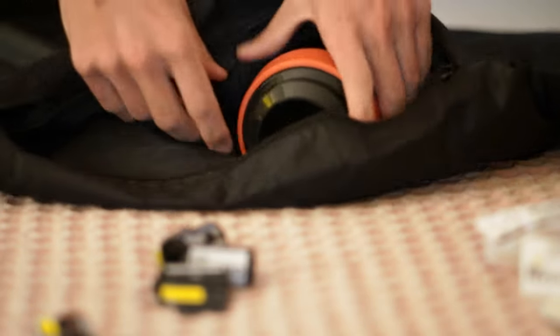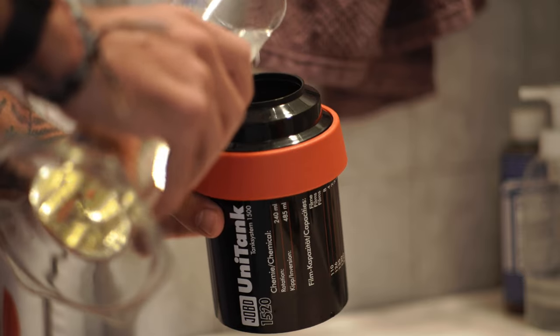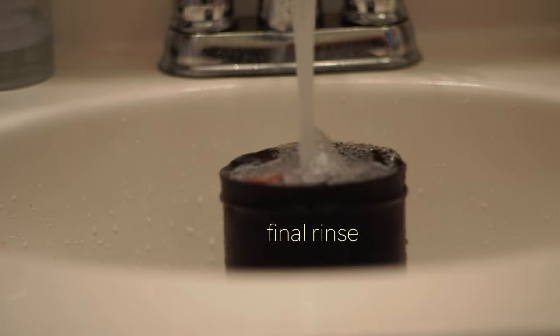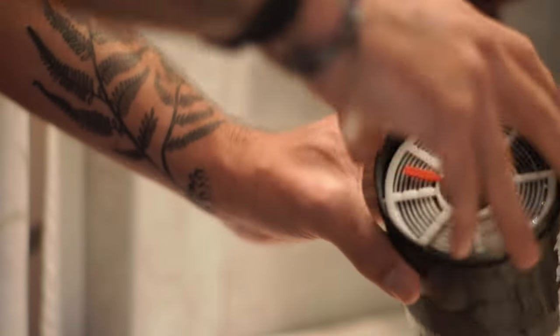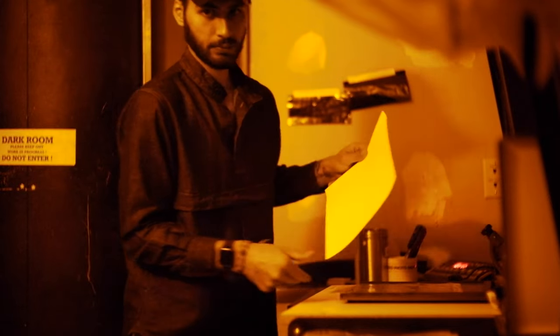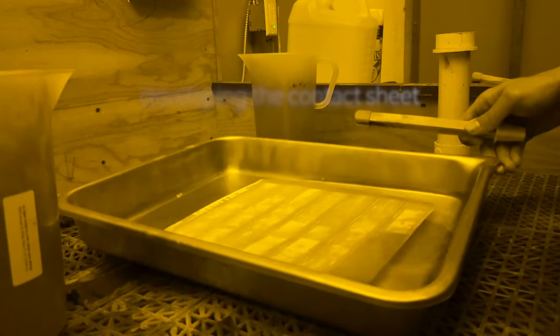I developed all four rolls on Thursday evening using Rodinal as the developer in a 1:50 dilution for 28.5 minutes, which is what I have found works well for this film when rated at 800. On Friday, I took the negatives to the darkroom and started by printing contact sheets of each roll. Even though I've been showing some scans throughout this video so far, I still had not seen any of these images yet, so the entire process would be analog.